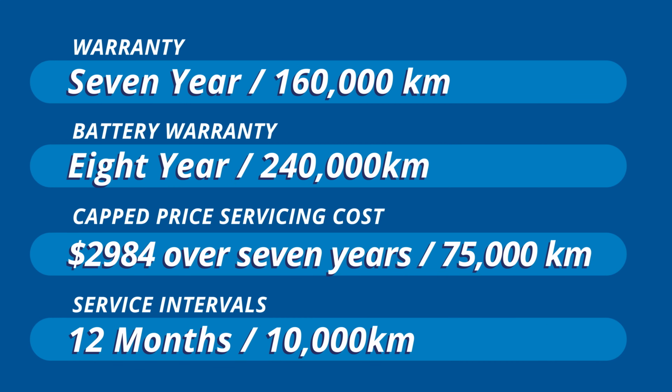A 7-year warranty is above average. 160,000 kilometres is not. And if you use it for commercial purposes, such as a rideshare car with Uber or Didi, that warranty drops to 1 year and 120,000 kilometres, which smells a little bit fishy. Service costs are okay, service intervals are not. Some EVs have 2-year, 20,000 kilometre intermissions, but at least the battery warranty is a bit better.